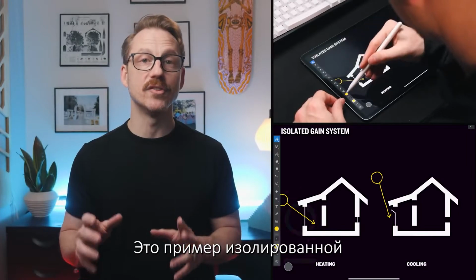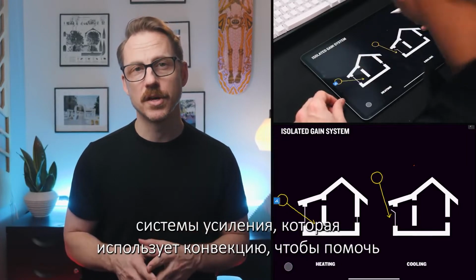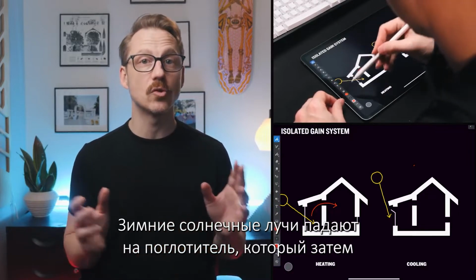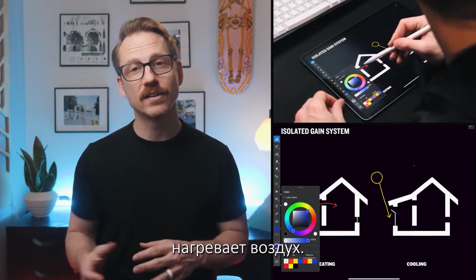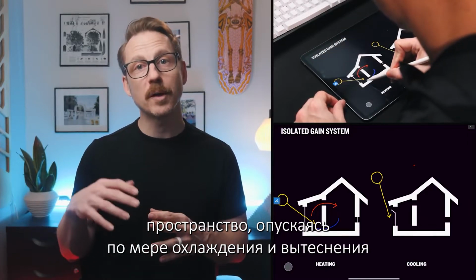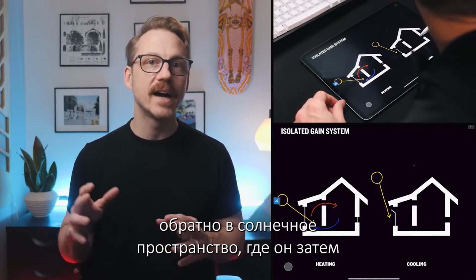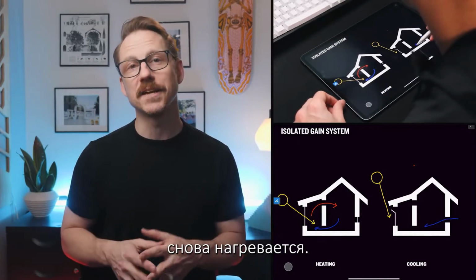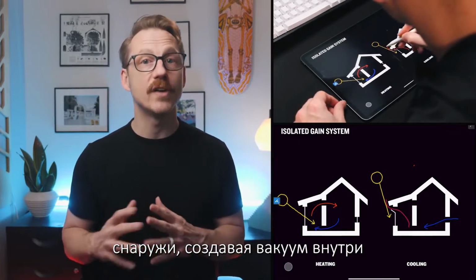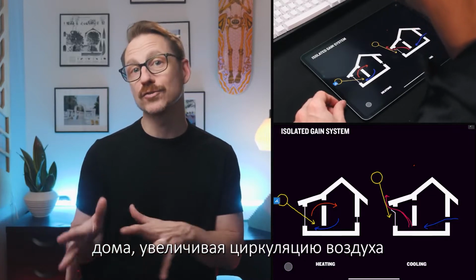This is an example of an isolated gain system, which uses convection to help heat and cool. Winter sun hits an absorber, which then heats the air. Hot air rises and shifts to the living space, dropping as it's cooled and forced back into the sun space where it is then heated again. In the summer sun, hot air is directed outside, creating a vacuum within the home, increasing air circulation and a fresh breeze.